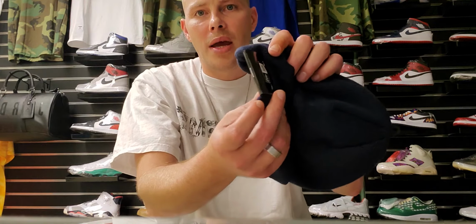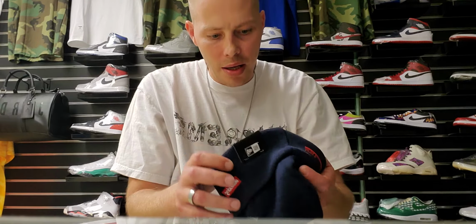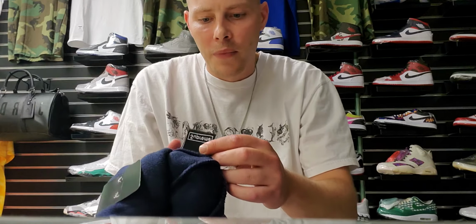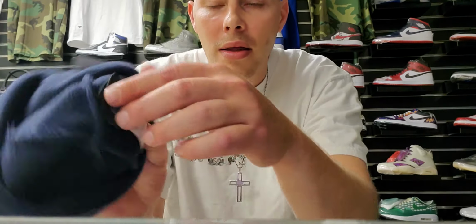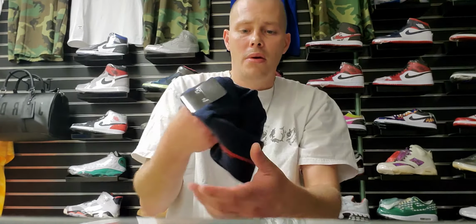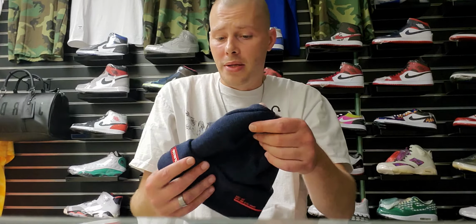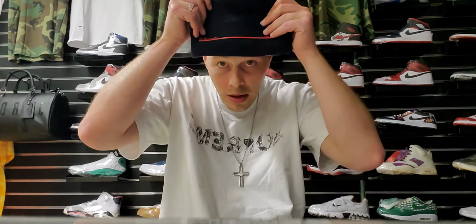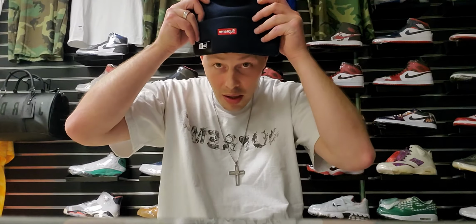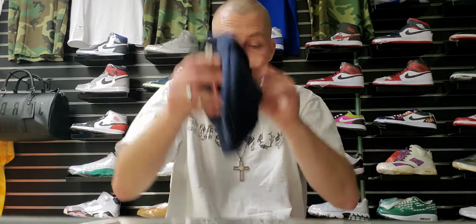Then you got the Supreme tag, or the New Era tag, and on the inside you've got a Supreme tag, followed by a New Era tag, and then followed by this other little New Era tag. So, dope beanies. I really am thinking about keeping this. I don't know if I'd rock it like that or just rock it like Kiss. I guess you could rock it however you want, or rock it sideways, however you want to rock it, but I'm not going to put that on my head right now. We're going to keep that semi-deadstock.